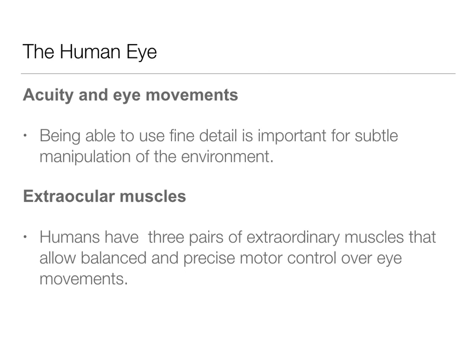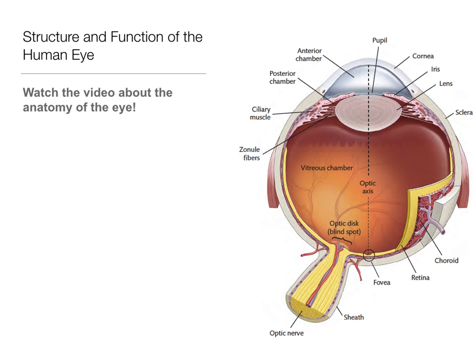We actually have 3 sets of muscles that help us move our eyes very precisely. We're not going to really go into the different kinds of muscles, but it gives us this precision that allows us to really control our eyes once we get a good handle on them.